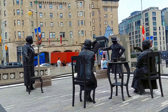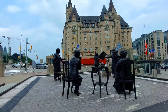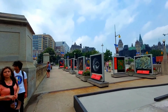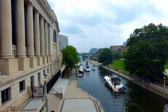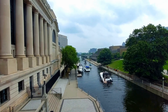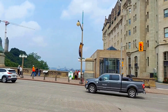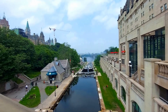Here we find statues of the Valiant Five, who were five prominent Canadian suffragists who advocated for women and children. In 1927, they petitioned the federal government to refer the issue of the eligibility of women to be senators to the Supreme Court of Canada. Look at these beautiful views of the Rideau Canal along the Canadian Senate building. We'll be heading to the Chateau Laurier to see how boats come up this canal.